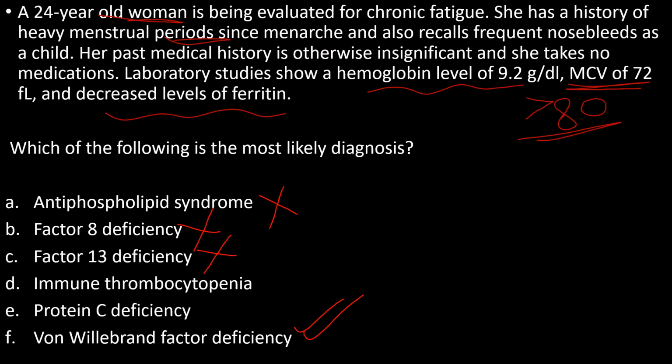Now, immune thrombocytopenia, formerly immune thrombocytopenic purpura, produces isolated thrombocytopenia with episodic bleeding that is typically mucocutaneous, for example petechiae, purpura, and epistaxis. However, the associated bleeding is unlikely to be chronic and unrelenting since childhood, so this will also not be the appropriate answer. Next, choice E.